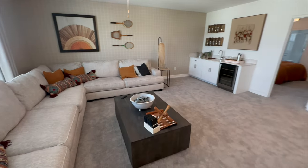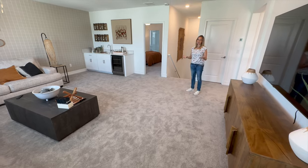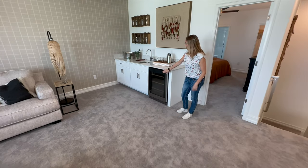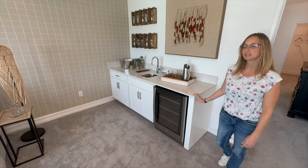This large loft is so versatile and could be used for so many things, but I think primarily it's meant for entertaining because every one of these homes comes with this bar area here with a wine fridge and a bar sink, extra cabinetry.